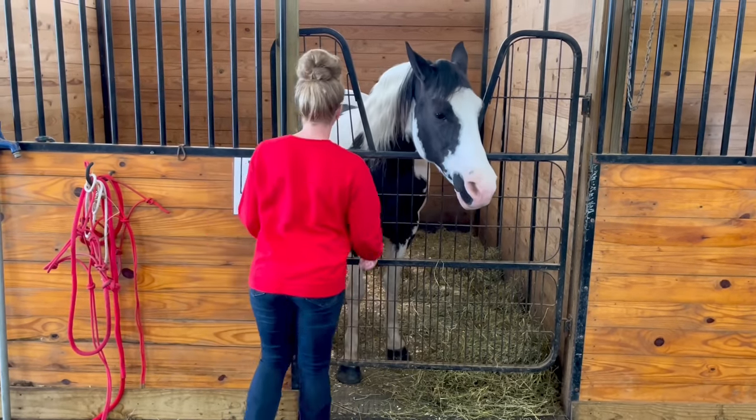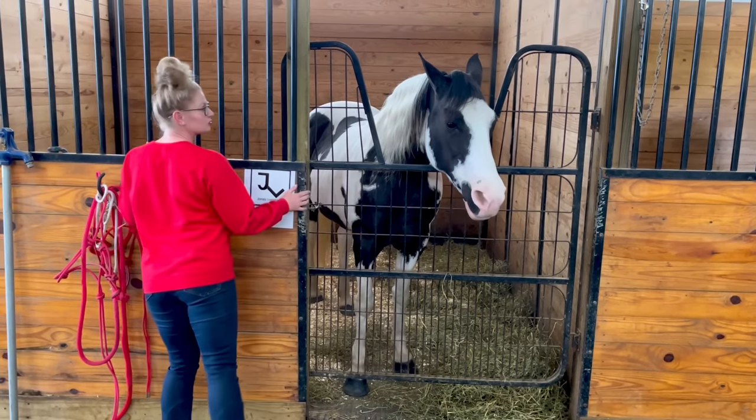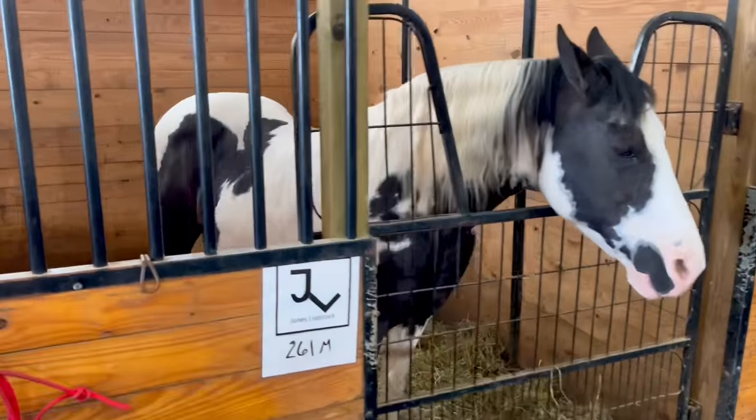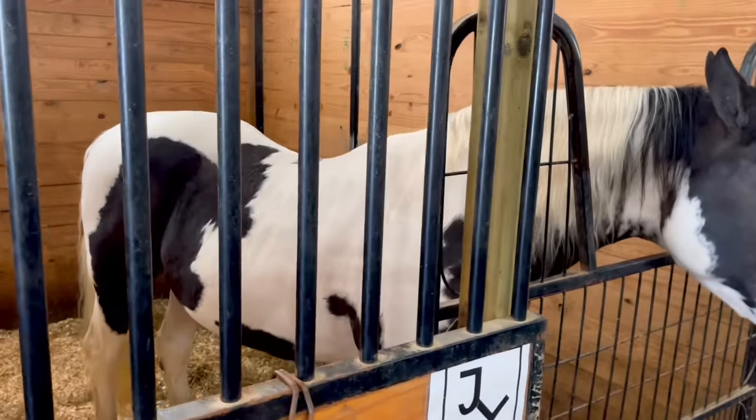Again, I am a huge color snob and a sucker for flash. She is super pretty. She's a gaited mare. I really did like her. She did have a little more swoop in the back, a little sway, as you can see there. Then I saw the most beautiful horse.